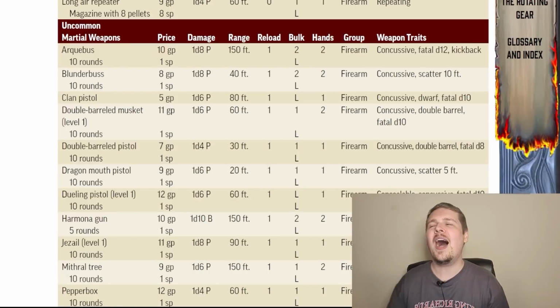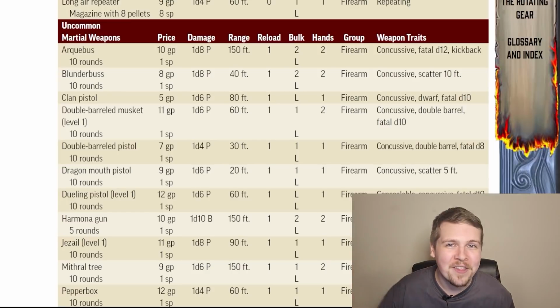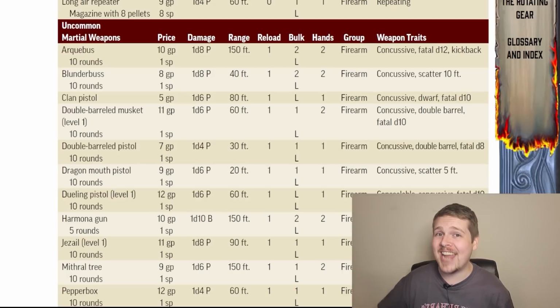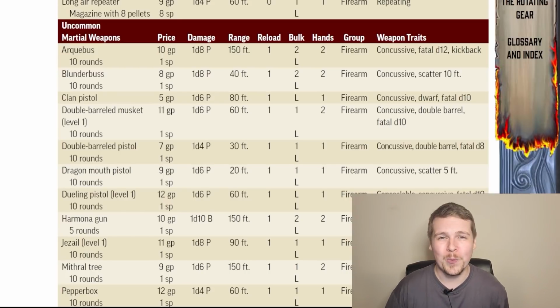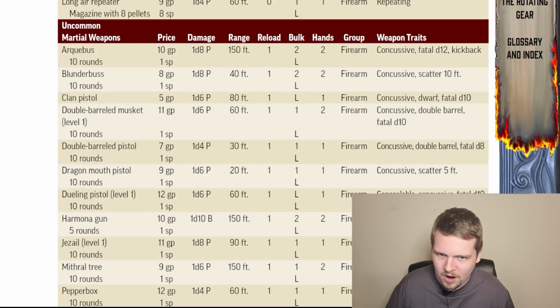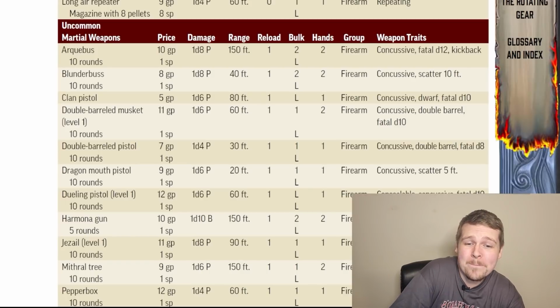It's really good. I adore that they have made the clan pistol a thing for dwarves. Dwarves are well known in Pathfinder for their clan dagger, but I had never heard of a clan pistol, and it's super cool. It is a 1d6 piercing firearm with an 80-foot range increment. Wow, that's long. Light bulk, 1 hand, 1 action reload, and fatal d10. That's just amazing.